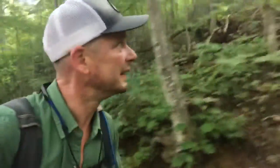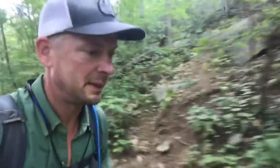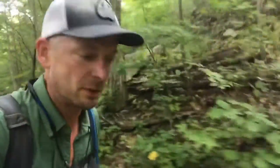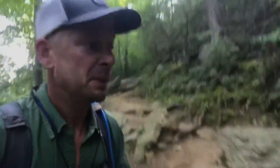Old Rag's a lot like Angel's Landing in the distance. We'll see how the scrambling is at the top. Probably quite a bit less exposed than Angel's Landing in Zion, but probably pretty thrilling for here on the East Coast. We're gonna find out real shortly.